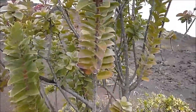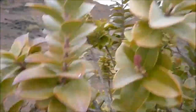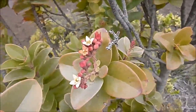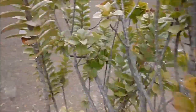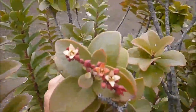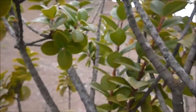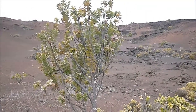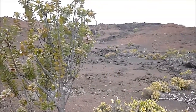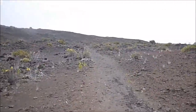But they have really cool alternating opposite foliage. And here on this individual you can see there are some fruits and there are some flowers. So hopefully those are coming up. I can't really see because it's kind of tough for me to see the stuff, so I'll just bend it a little. Yeah, there you go. I want to smell them. And they're really fragrant. So, awesome. Santalum haleakalae, something. Yeah. And we are pressing on.